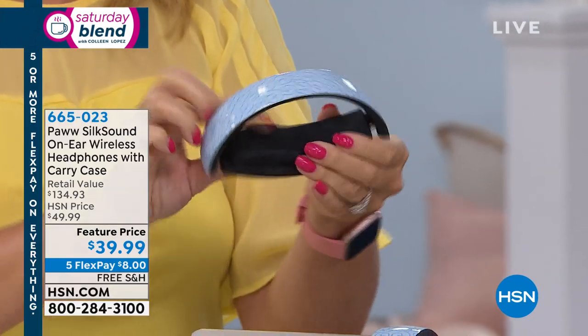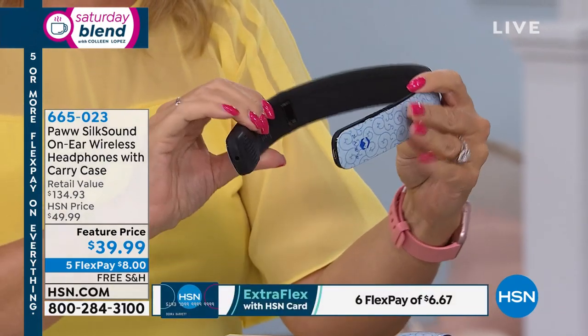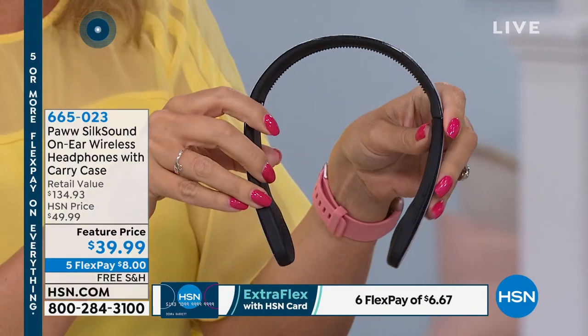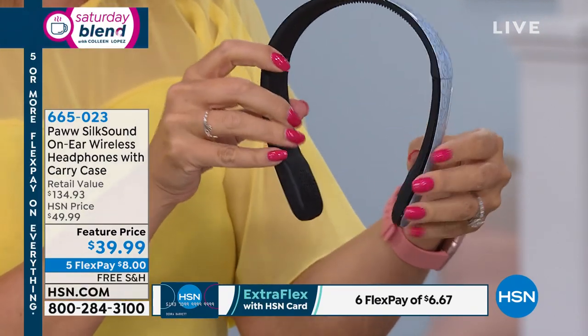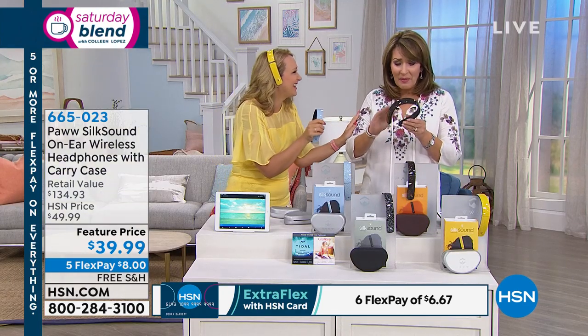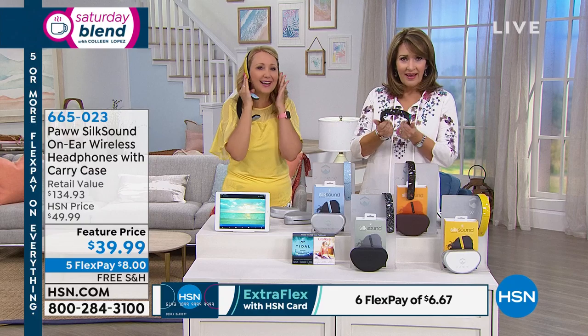Here's how adjustable they are. Super soft and plush on the inside. This is very padded right here at the ear. So the sound quality is off the charts. Like little pillows. Yeah. Literally like little pillows, you said that. That was so cute. Like just kind of cradling your ears. Amazing. They did a beautiful job with these.